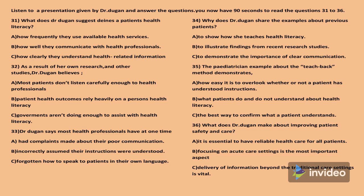Any client who does not read or write well, has trouble understanding verbal or written communication about health, speaks a different language, or has trouble understanding or using numbers could have trouble with these areas.